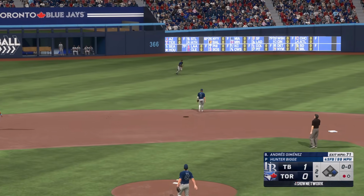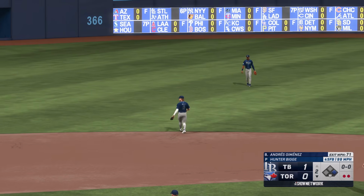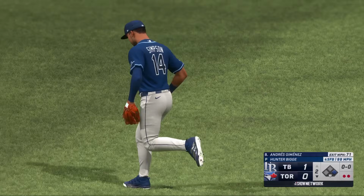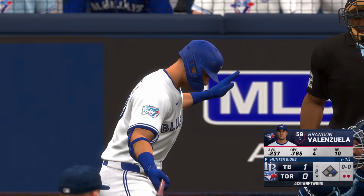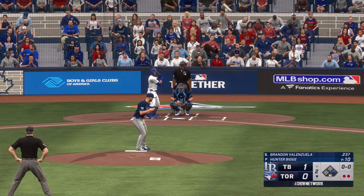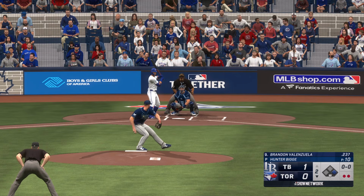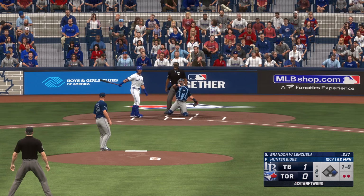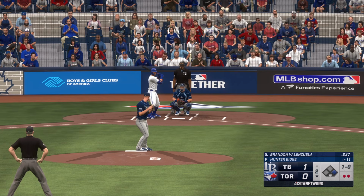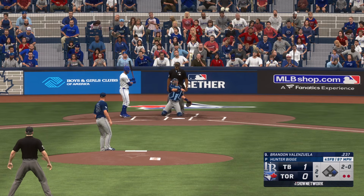In the air to left center. Simpson settles underneath it. Two away. Batting ninth, catcher Brandon Valenzuela. And here is Brandon Valenzuela. Close, no, that's a ball. Doesn't get the call. Ball two.